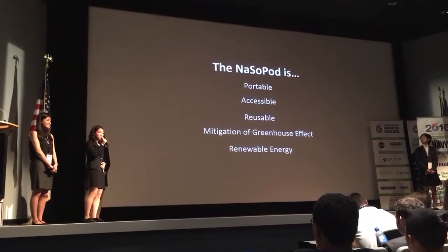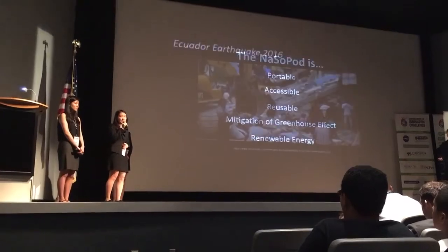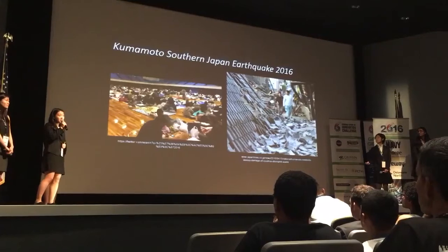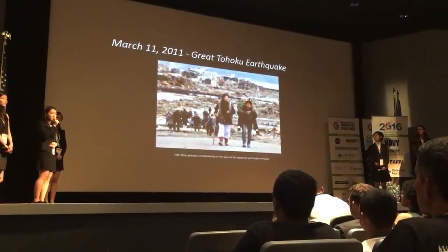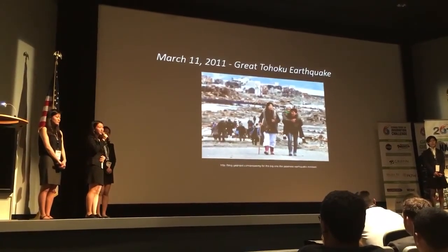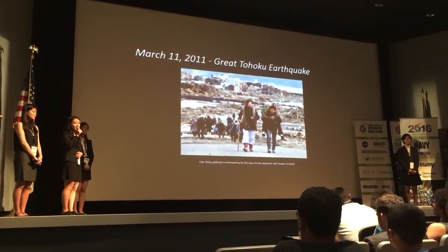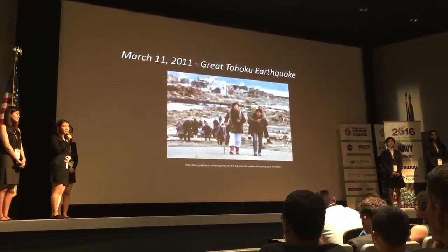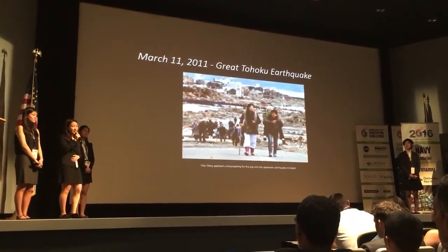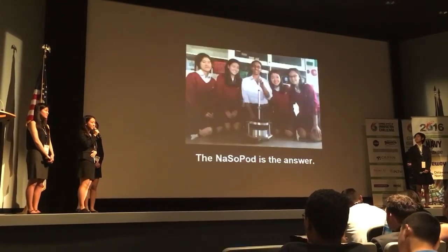Also, natural disasters are not going to go away soon. For example, there are recent earthquakes in Ecuador and in southern Japan. As a matter of fact, we have experienced the devastating Tohoku earthquake in March 2011 in Japan. We were scared 5th and 6th graders who had to evacuate the school building and stay outside in the cold without a heater. The Nasopod would have been perfect for us. And right now, there are many people who do not have heat and are wondering when they can have warmth tonight. And the Nasopod is the answer.